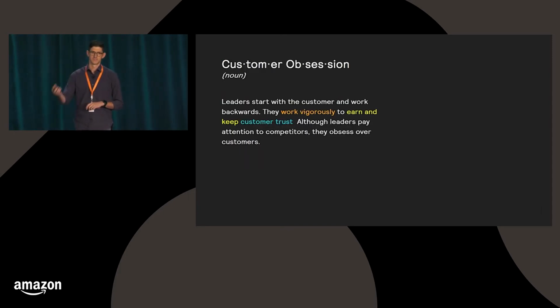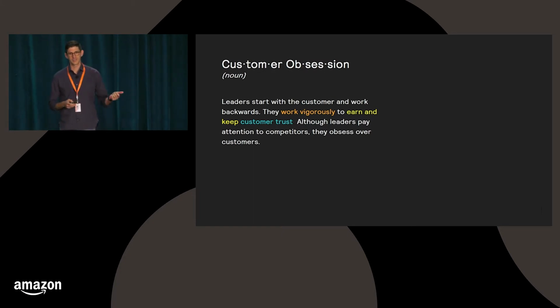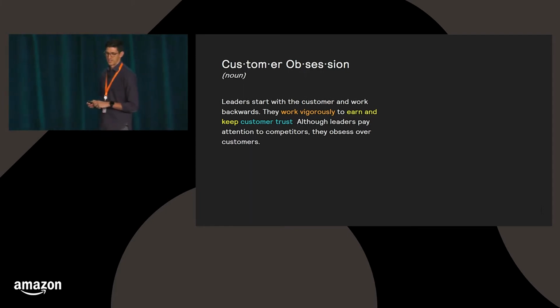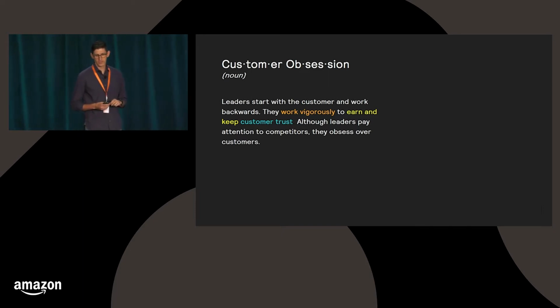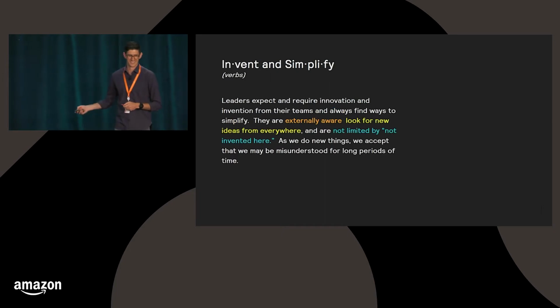I'm going to, again, violate presentation 101, and read this actual slide to you, because we don't paraphrase these leadership principles, because each word is so important. They've been heavily scrutinized and debated, and for good reason. Customer obsession, which is most often referenced, is that leaders start with the customer and work backwards. They work vigorously to earn and keep customer trust, and although leaders pay attention to the competitors, they obsess over our customers. And we'll come back to that several times.